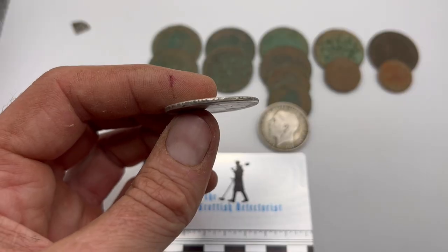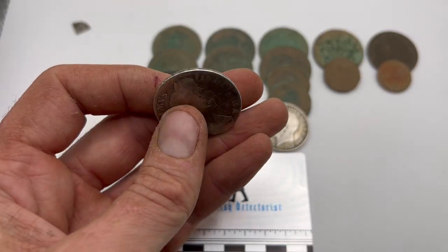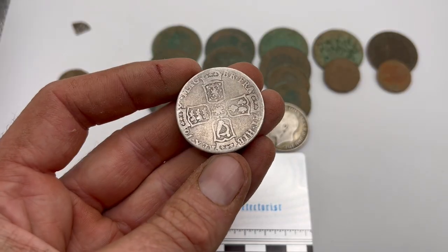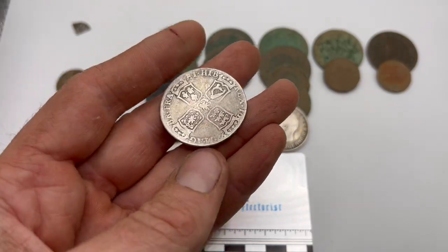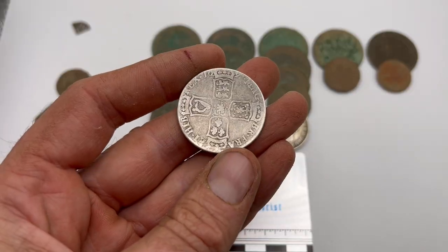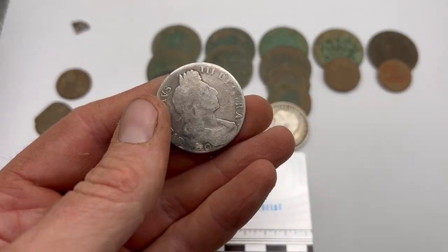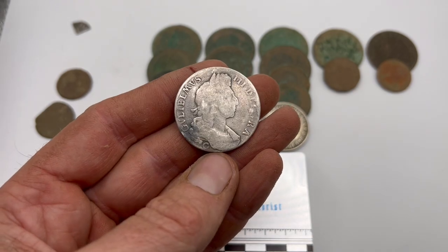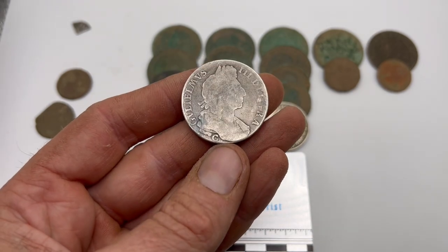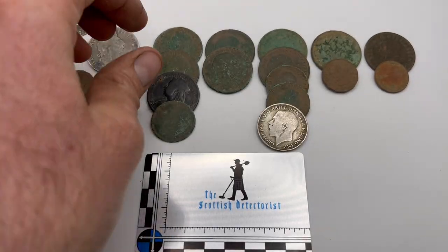The legend around the side is going to be illegible as far as I can tell, but it is dated at the top to 1697. A beautiful coin. I hate to think what that could have bought you back in 1697, but who knows, maybe more to come. We'll just keep on searching.